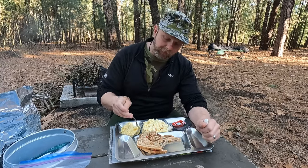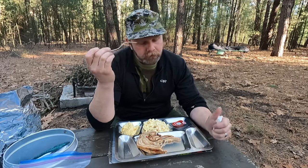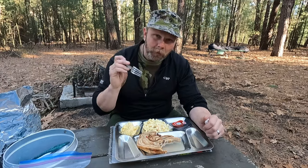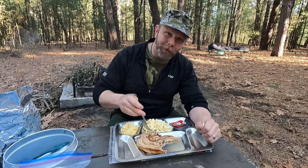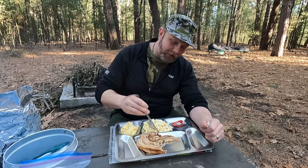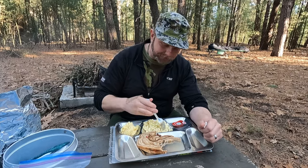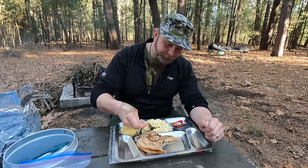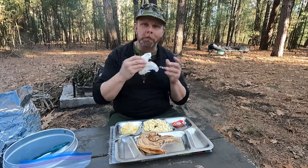Get some macaroni salad. This is Amish style macaroni salad, just for your information, from Walmart. Walmart sells Amish style macaroni. I highly doubt it. I guess it could be Amish style, but it's not made by the Amish, probably. I was hungry, I'm sorry.